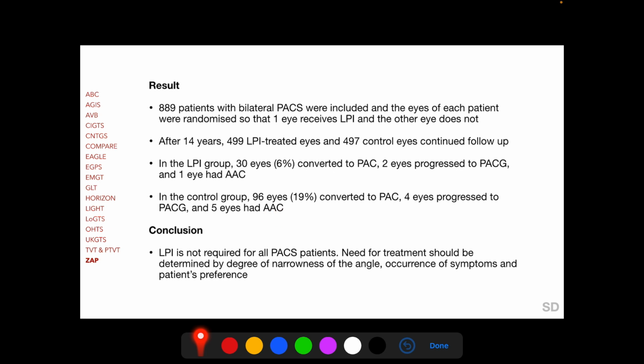The ZAP study concluded that laser peripheral iridotomy is not required for all PACS patients. Need for treatment should be determined by degree of narrowness of the angle, occurrence of symptoms, and patient's preferences.